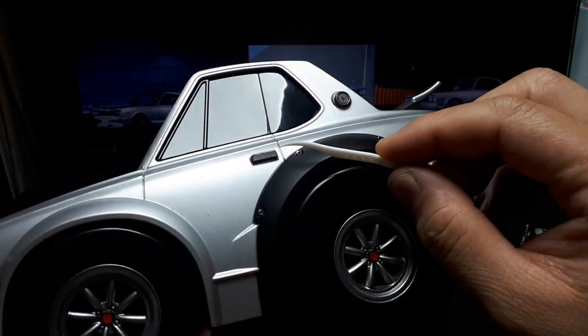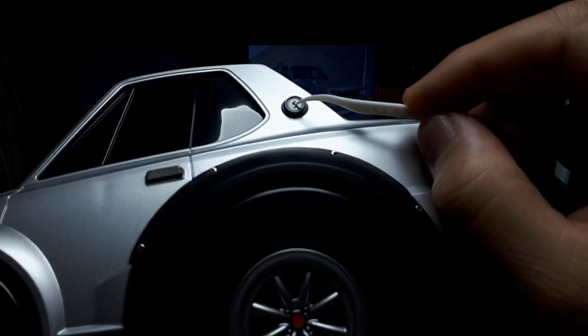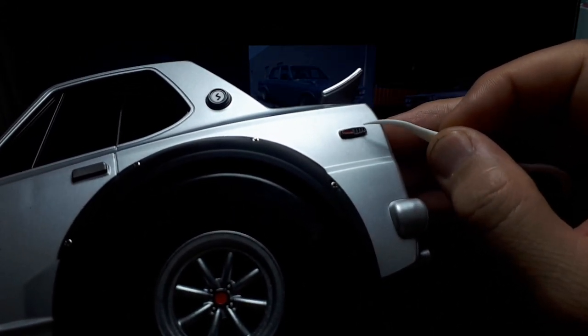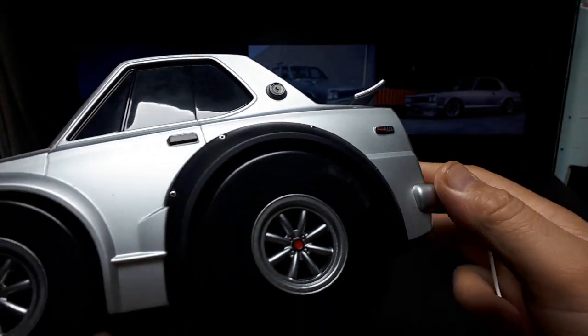So yeah, I added a door handle top, and then the Skyline logo here with the recessed S I filled in with some red. I don't even know what these things are, passive vents or whatnot. There's supposed to be a triangle in there, but it was so small I decided to not add it.